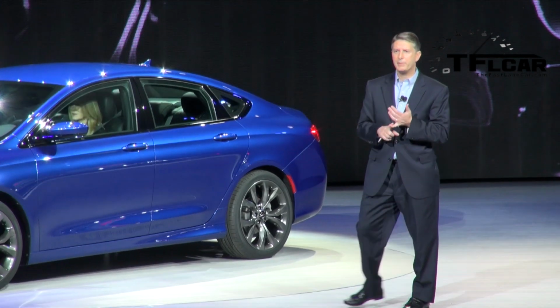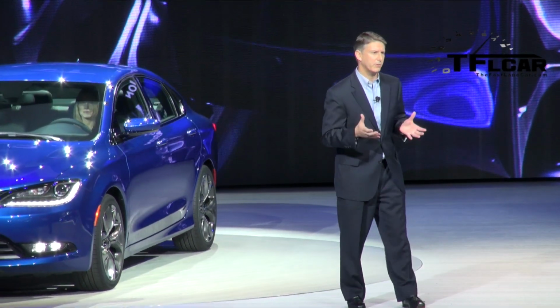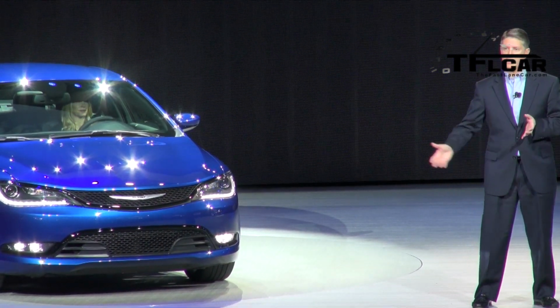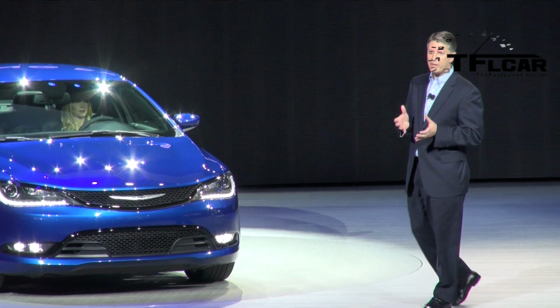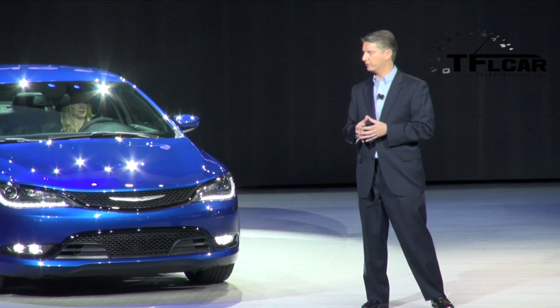It has standard paddle shifters, it has sports suspension, it has performance seats, it has fog lamps and a sport mode. This car will really get up and go. And for the ultimate driving experience, match the available all-wheel drive with the Pentastar V6, put it in sport mode, and the all-new drivetrain will blast torque towards the rear for a more dynamic handling and livelier launch performance. It is very, very cool.